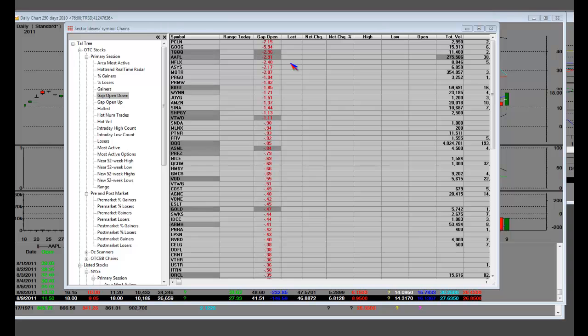The thing about the futures market, as we had talked yesterday in pre-market, this is pre-market futures on 8/10 of 2011 at 5:47 a.m. Pacific Standard Time. How do you like that?